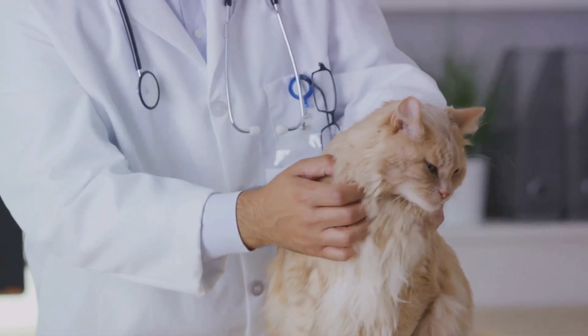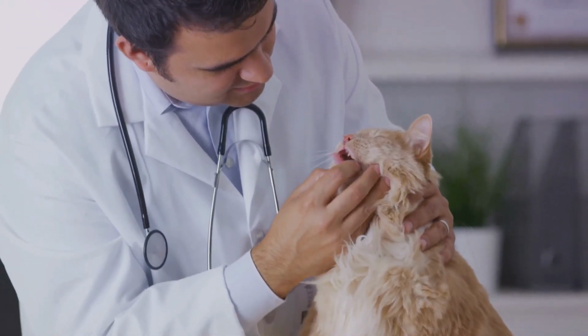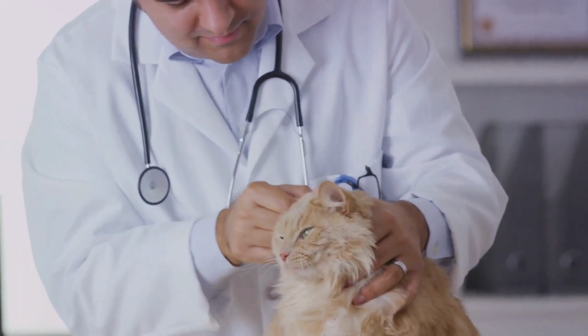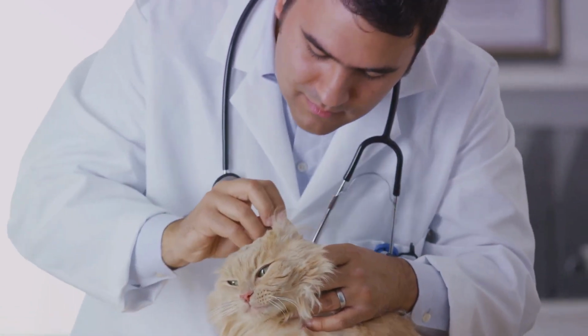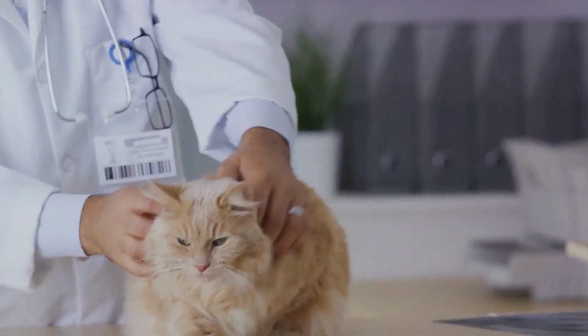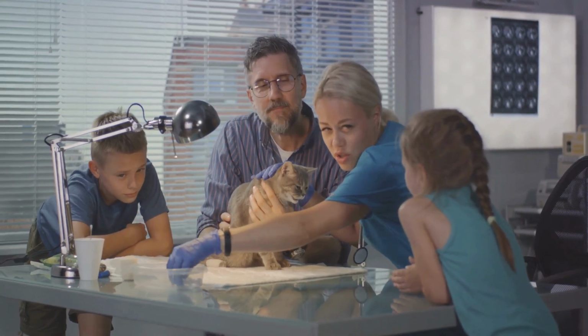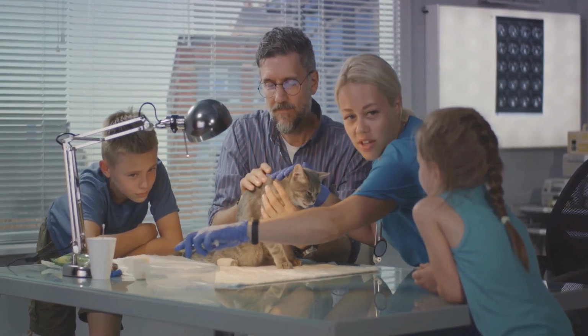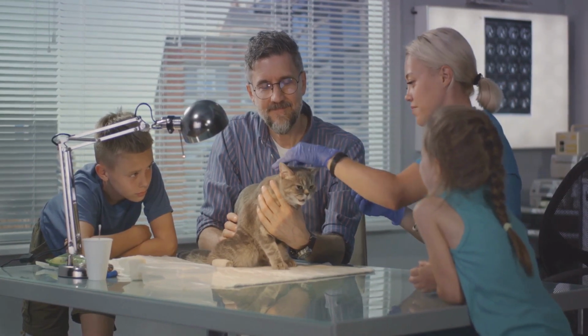Then there are antibiotics. These are often prescribed by vets to control the infection and reduce inflammation. Remember, stomatitis is a chronic condition, so antibiotics are typically used as a short-term solution to provide relief from symptoms. On the other hand, corticosteroids can also be used to reduce inflammation and pain. However, they are not a long-term solution due to potential side effects.